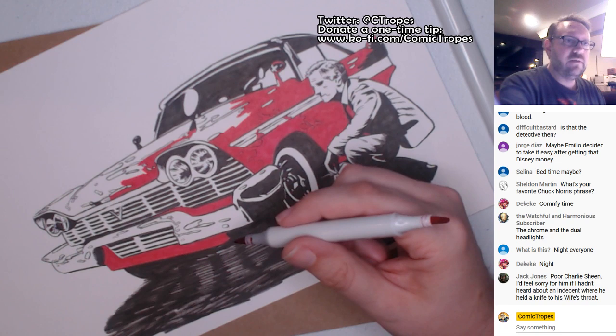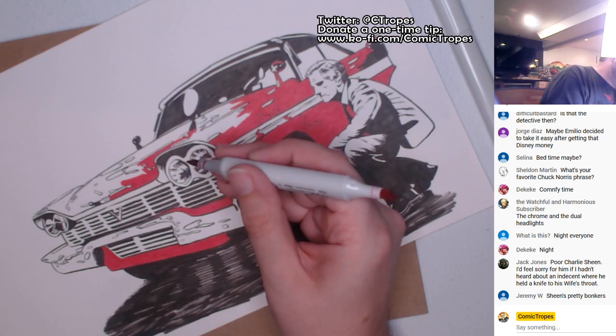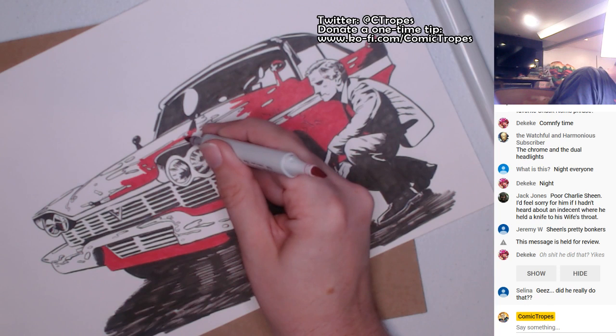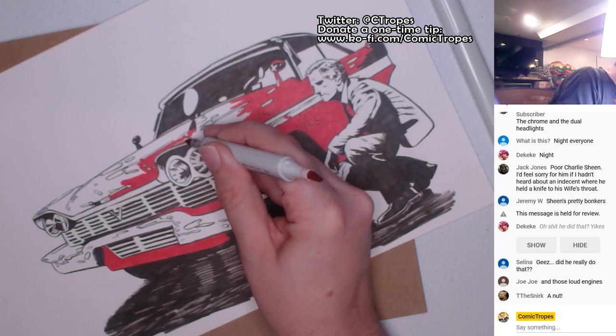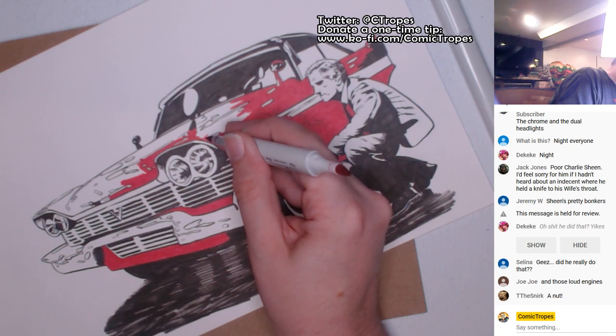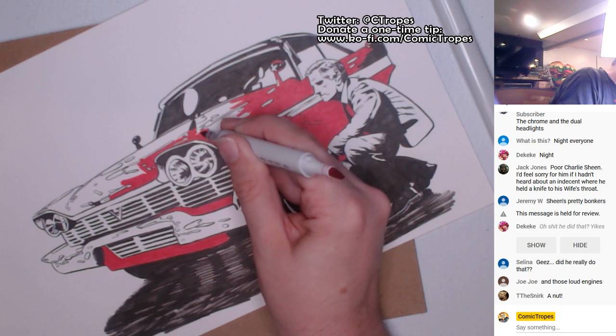The chrome and the dual headlights. Yeah, can you imagine how intimidating that must have been if you were, like, facing one of these with those headlights on? That would be pretty aggressive. I guess Stephen King chose an interesting car for an aggressor. I mean, it's a beautiful car, but there's definitely plenty of elements about it that are aggressive in what could easily be swung into sort of a malicious intent. I get it.